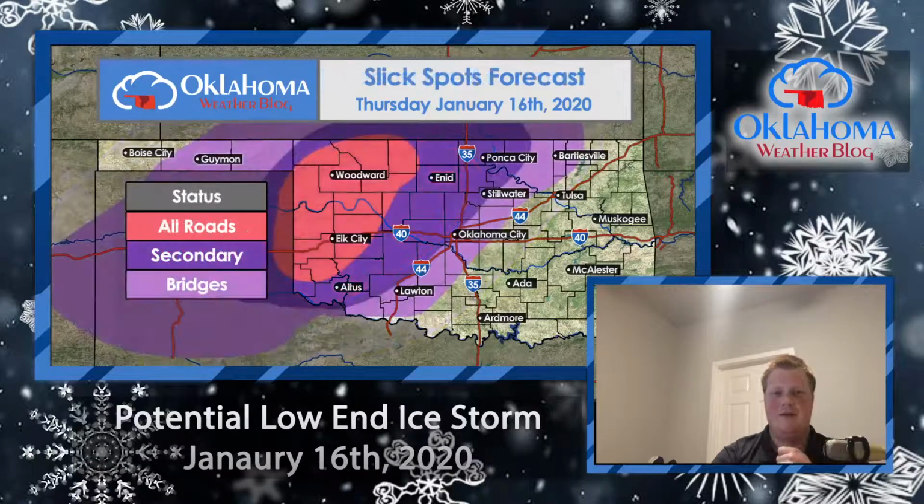With the updated ice forecast, I also updated the slick spots forecast. I really do expect more widespread secondary roads to be slick. All roads, in fact, could probably be pushed a little bit further south and east as well, but right now we will retain that forecast. Be aware that road conditions will become slick and hazardous for much of northwestern Oklahoma, including a large stretch of I-40 in western Oklahoma, where there have already been several accidents.